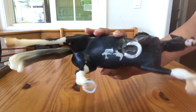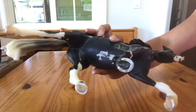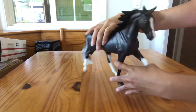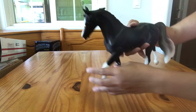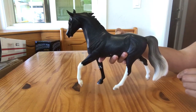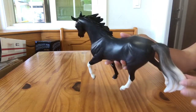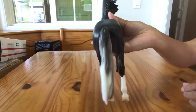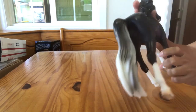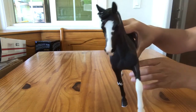His underbelly is signed BreyerFest 2017 in silver ink. This piece was limited to 1,000 pieces, again, on a very popular mold and a very flashy color, so I expect this guy to definitely hold his value and probably increase in value. He has a nice gray shading and then a white tip on his tail. I like that. Breyer did a nice job on that. So, not too overdone, just really nice.